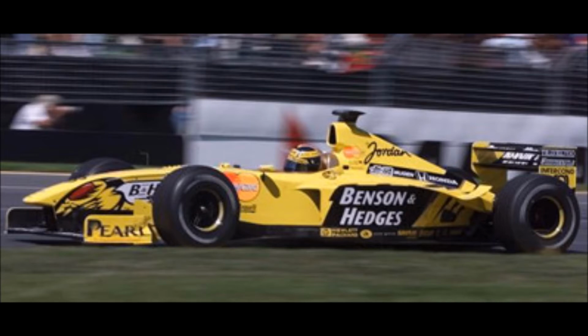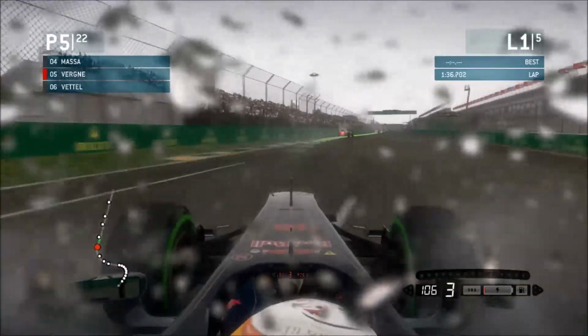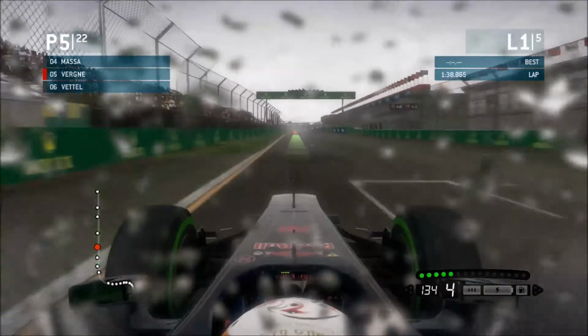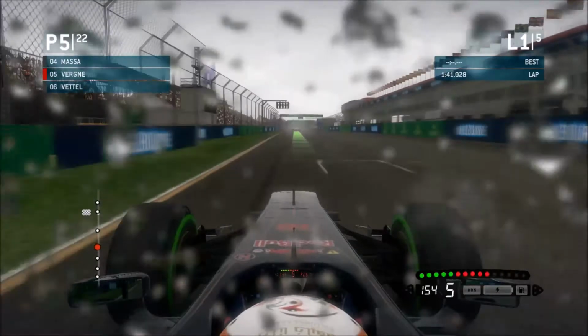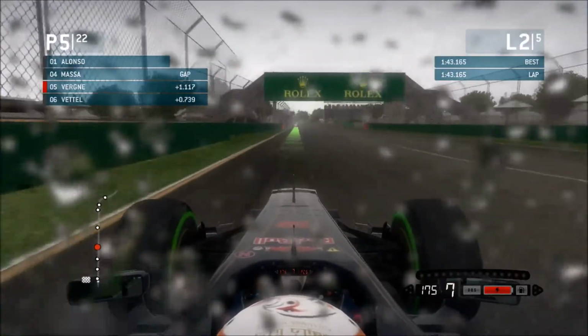Certainly one we probably won't be seeing for many years, a yellow and black livery, a bit like a bee. But I thought it was really nice, and their most successful year, and definitely a great livery chosen by Eddie Jordan and designed by some of the people at Jordan.